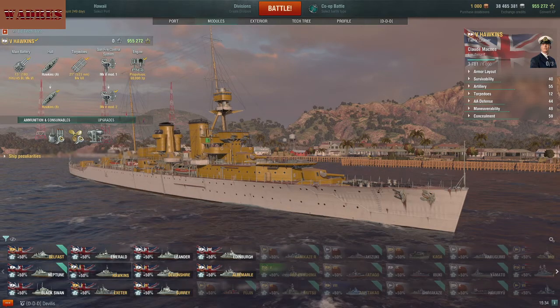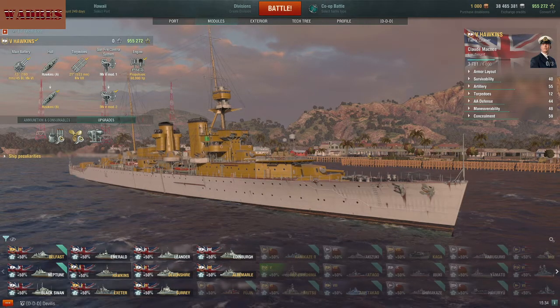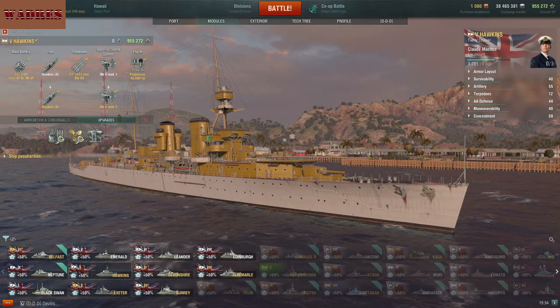Beyond that, there's really not much else to be said about her as a Tier 5 ship for her stat bonuses, so let's go ahead and take her on into battle.